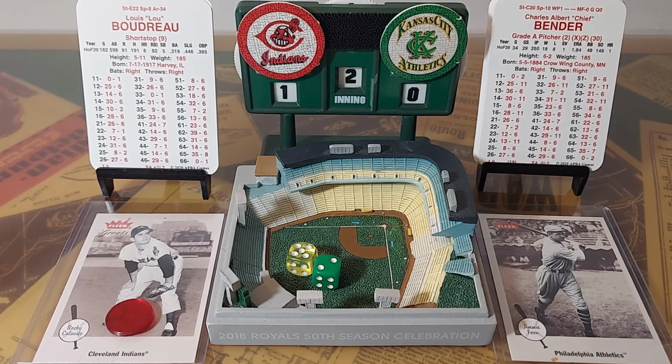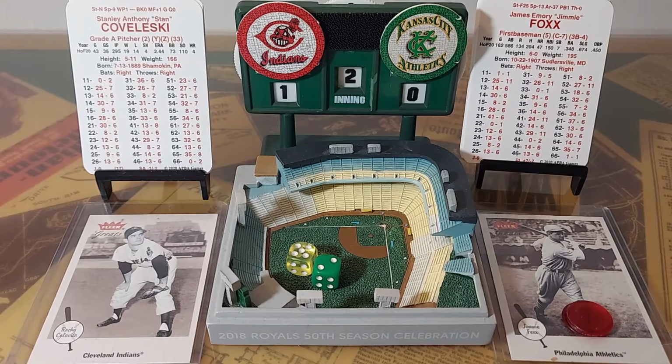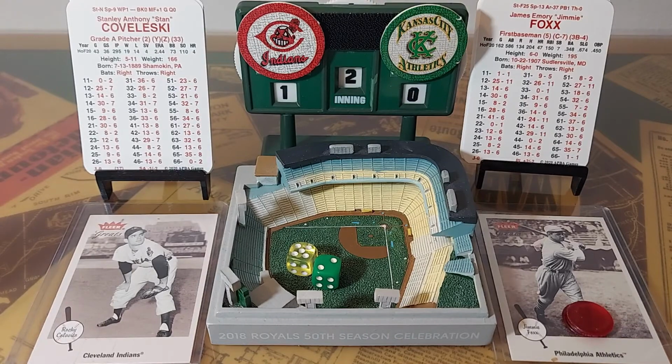We go to the bottom of the second. 1-0 Indians. Stan Kovaleski returns to the mound. He is primarily a spitball pitcher. Controls it well. Walks very few batters. Has a Z rating. For this tournament, the spitball pitch is grandfathered in, and he is allowed to use it.